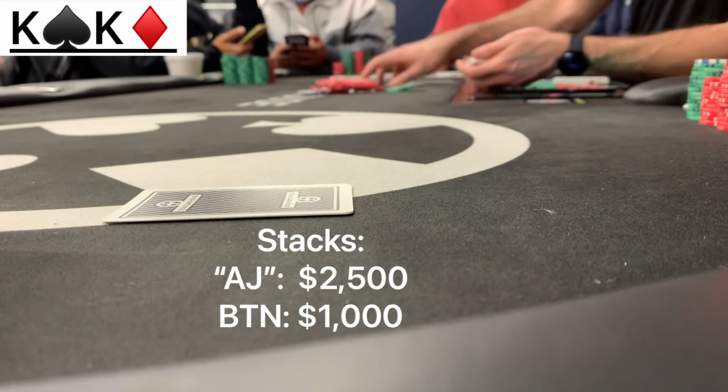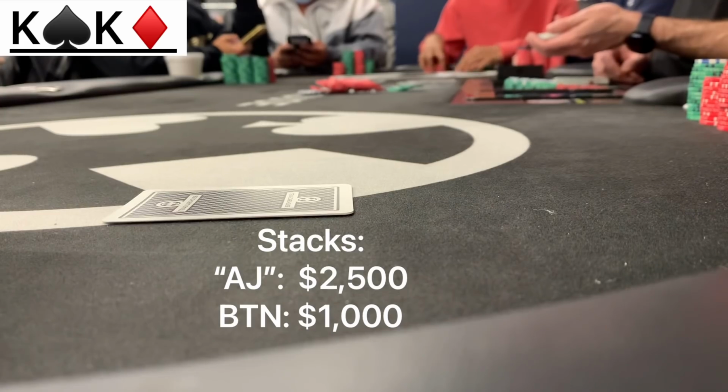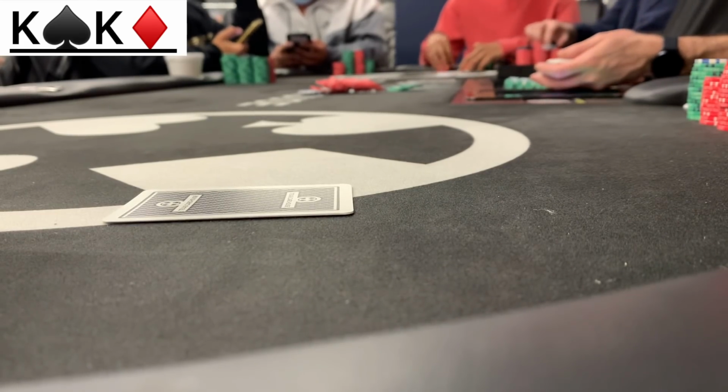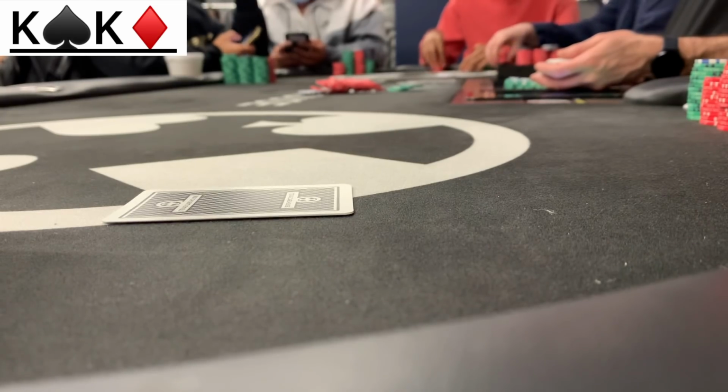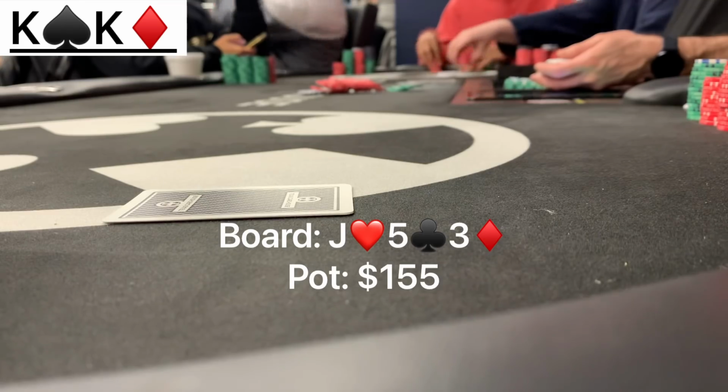Like I said earlier, I like to play different, a little unorthodox. I know this is almost always a 4-bet, given the fact that it's a cutoff and button raise, but I want to trap sometimes. I'm a super aggressive player, so sometimes I have to trap with hands like pocket kings. The flop comes out Jack 5-3 rainbow. Pretty good board for us.